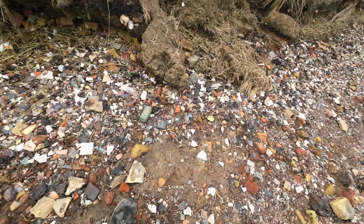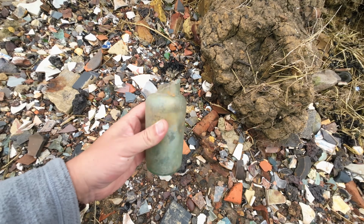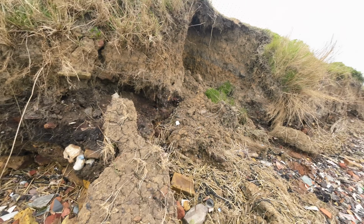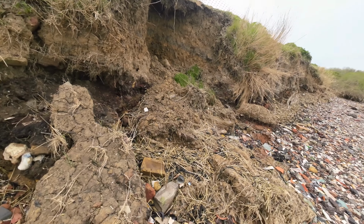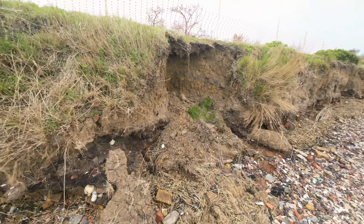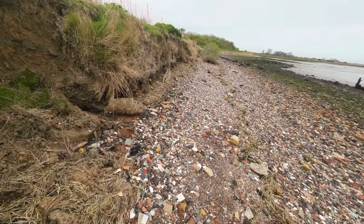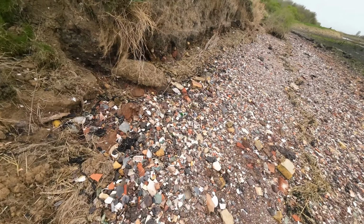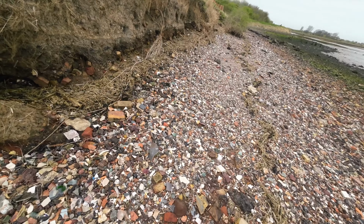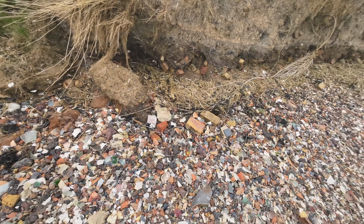I mean, look at this. There's a lot of aqua glass. See that? Yeah, just need to find four bottles. That's what we need to find. And it's all in here, but unfortunately we can't dig it. One, it's destroying the side of the wall, and two, obviously it's illegal, so we can't be doing that. But there's plenty and plenty and plenty of stuff all over the place, but some of this has been burnt as well, so there's a lot of burnt glass and that, so hopefully we'll be able to find something.